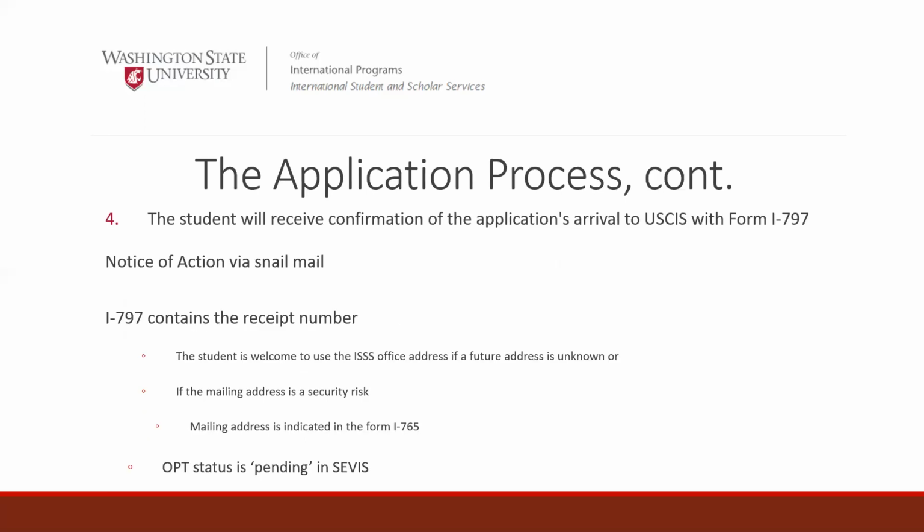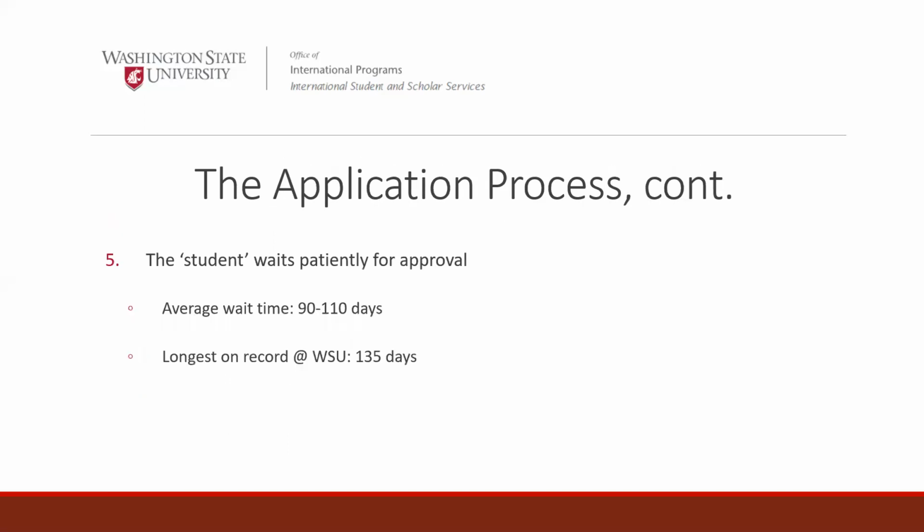Fourth, the student will receive confirmation of the application's arrival to USCIS with the Form I-797 Notice of Action via snail mail. The I-797 contains the receipt number. The student is welcome to use the ISSS office address if a future address is unknown or if the mailing address is a security risk. Mailing address is indicated on the Form I-765. At this point, the OPT status is pending in SEVIS.